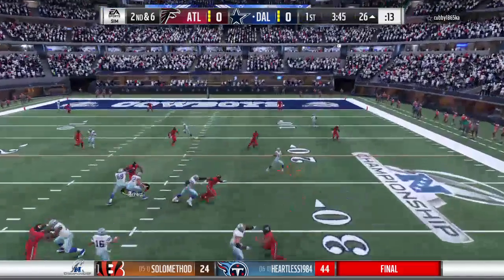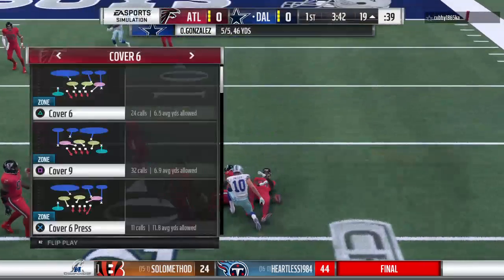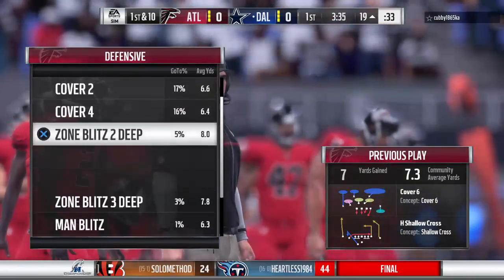Gonzalez to throw on second down. Quick hitter here, it's complete. And he'll be brought down inside the 20 at the 19. Call it a gain of 7, and it gets him a new set of downs.